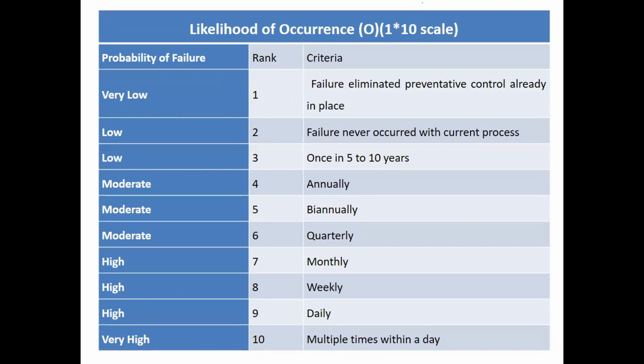So this is the likelihood scale from 1, very low, to 10, very high. And similarly, the criteria are there: failure eliminated, prevented, control activity already in place; failure never occurred; once in 5 to 10 years, annually, biannually. So what is the likelihood of that risk?